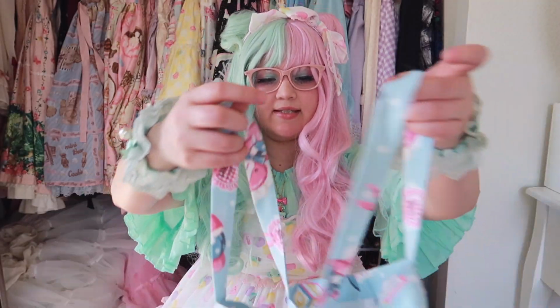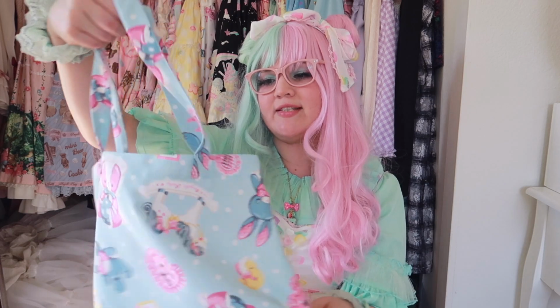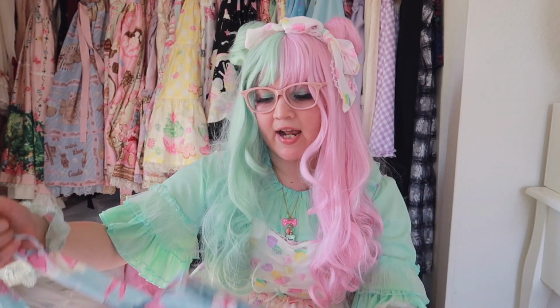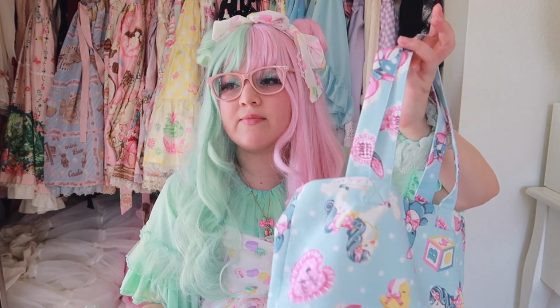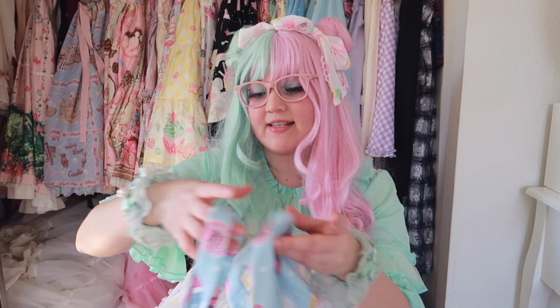So next up is this, I think, Toy Dream little tote bag, and originally I wasn't even planning to keep this. I had just completely forgotten that I had it. But I actually don't like wearing tote bags with my Lolita. However, I did find out that this is great for shipping stuff. So if I'm selling items and I have to carry them around and they won't fit in my bag, I can just put them in here, and it's super cozy, super light. It's convenient for non-Lolita stuff. So for me, it's a solid B.